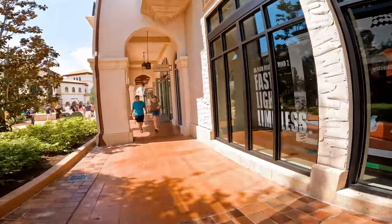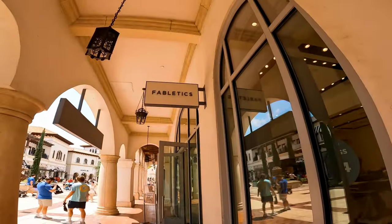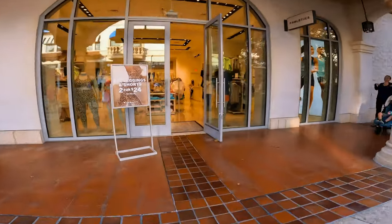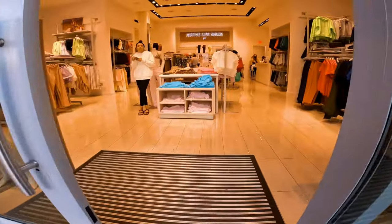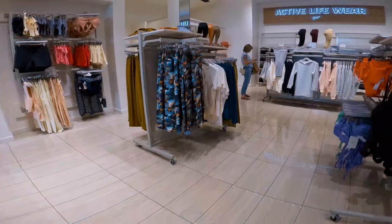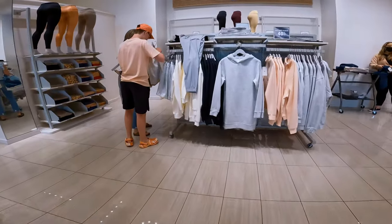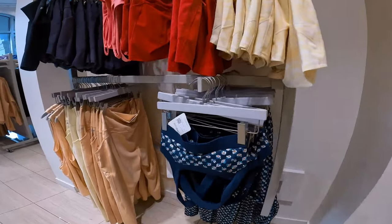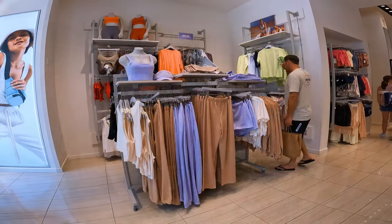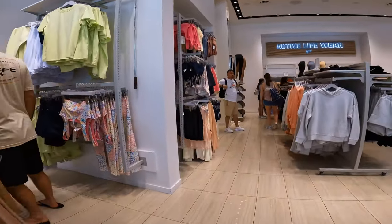For more athletic types of apparel, make sure that you check out Fabletics. For that stylish, high-performance activewear that will take you beyond the gym into every walk of life. This high-tech shopping experience has touchscreens with a simple style quiz to help you discover styles to suit your needs and interests.